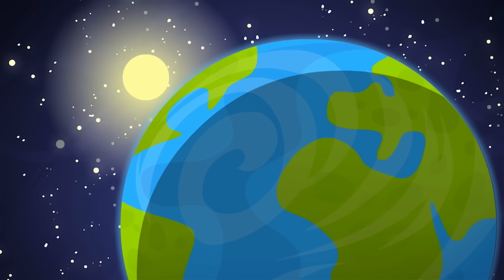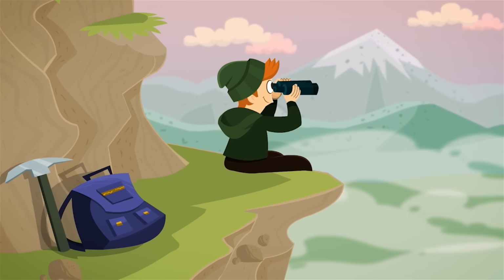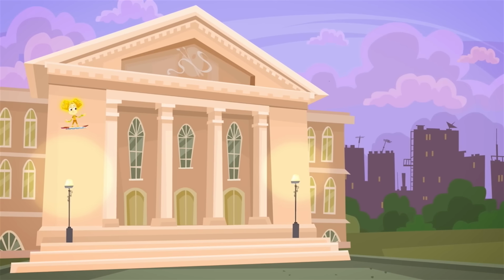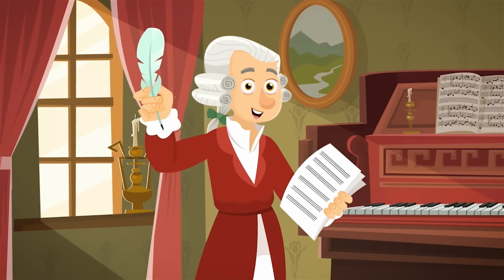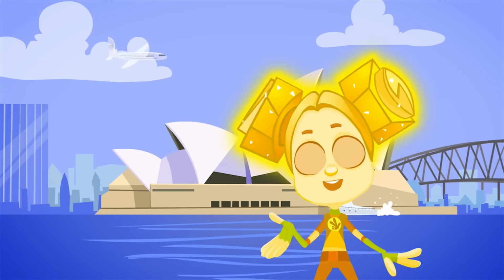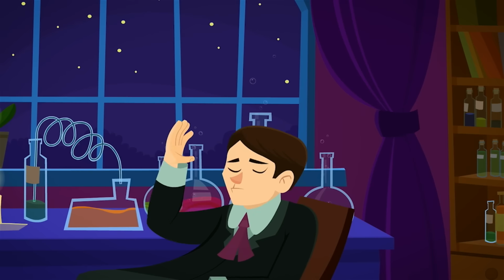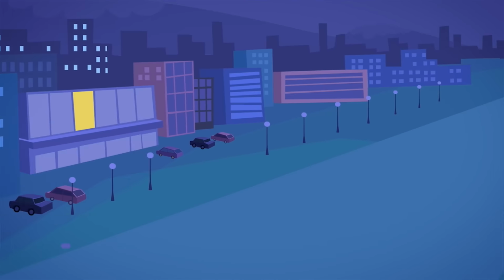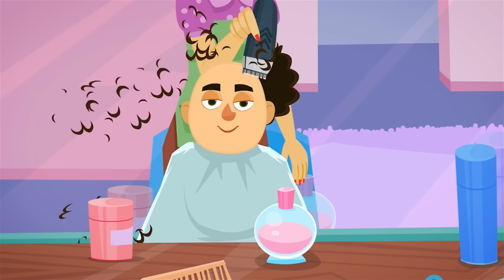Our world is full of beauty. There seems to be no end to the beautiful plants and animals and the gorgeous mountains, forests, and lakes. But even that's not enough for people. They create their own handmade beauty, too. Artists paint beautiful pictures. Composers write beautiful music. Architects create beautiful buildings. And fashion designers make beautiful clothes. Not even scientists stay out of it. They create beautiful ideas. These ideas can be the basis for the creation of new technologies that make people's lives better. Everyone has their own idea of what's beautiful.